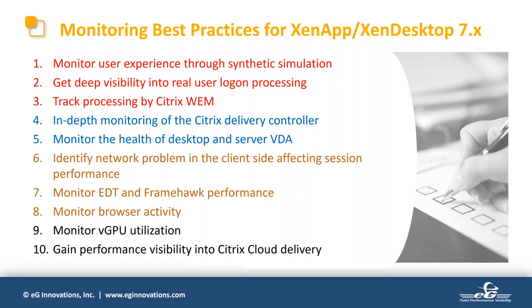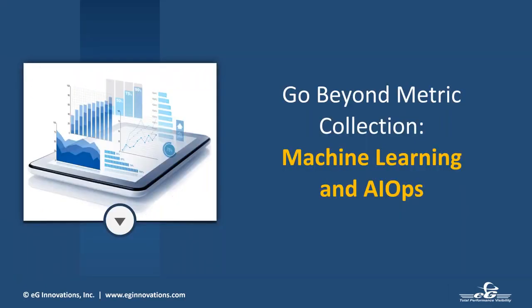So a lot of these things have changed in 7.x, and your focus needs to be here, in addition to whatever else you were doing in 6.5. Now, to the final piece, metric collection is easy. I always tell my customers that collecting metrics is not rocket science. Everybody can do that, right? If you've got some free time, you can go put some scripts together and collect metrics from Perfmon in your free time. And I know a lot of people who actually have done that.